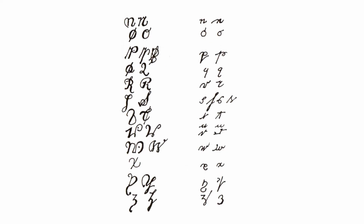Here's the rest of that alphabet. Notice on the examples of the capital letter P and the third one, which is not even recognizable compared to today's modern writing.